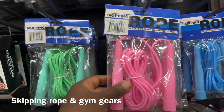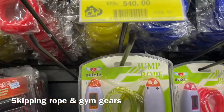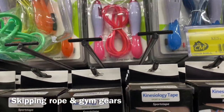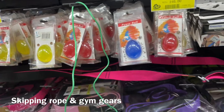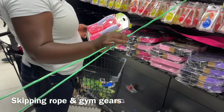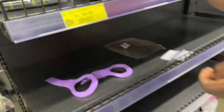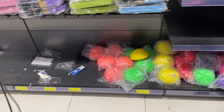This is skipping rope. This is $150, and this is the quality, and this is another one. This is $540, I think, because it has a reading meter or something. Hey, I think she will want pink. No, not high quality. I ain't getting any poor. This is how long it is. This is good. This is the best.